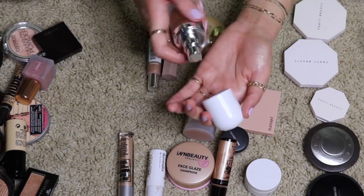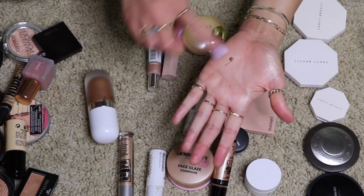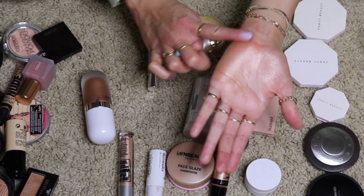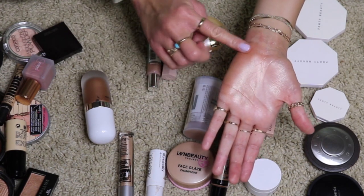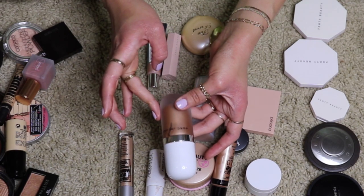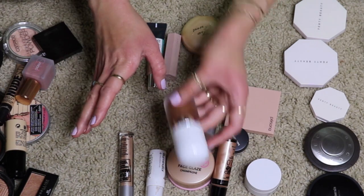This Marc Jacobs one, let's see. I got this in a BoxyCharm, but I just feel like it's a little too deep for my skin tone, although it's really pretty. But it's just a little too deep, so I'm going to get rid of this. I think they have my shade wrong in BoxyCharm, so I might have to fix that or just get rid of it altogether because I don't need it, but I'm going to get rid of this.